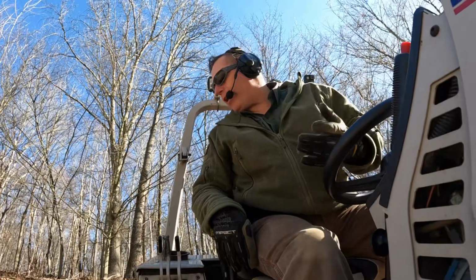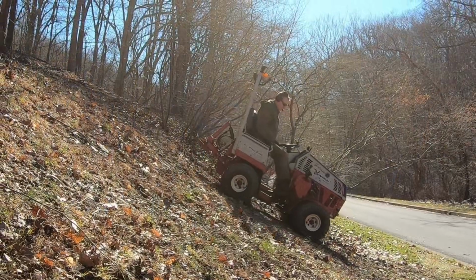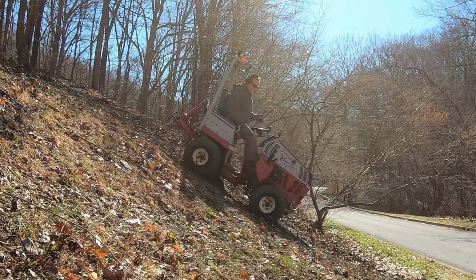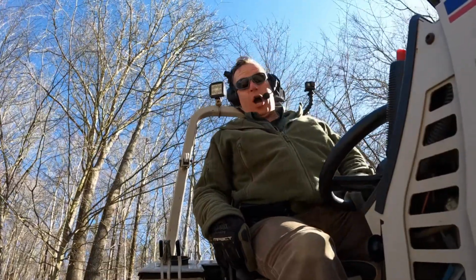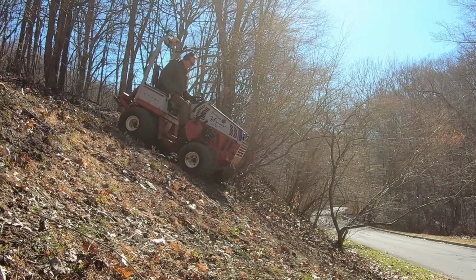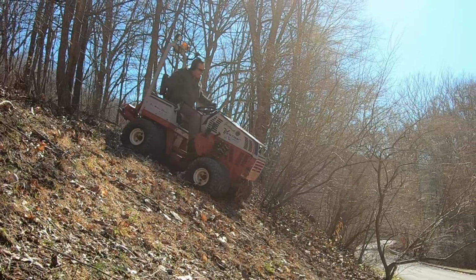Get to the point right here where it's like there's no way it's going to go up any further. And it gets even steeper. I mean, look at this. You don't even get that impression looking at me. Oh my goodness. Right here. Whoa. No way. And it does it effortlessly. No slipping.